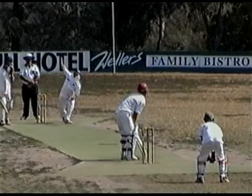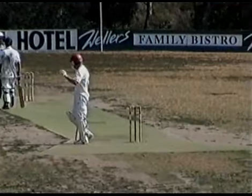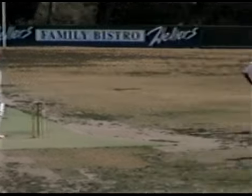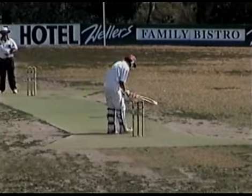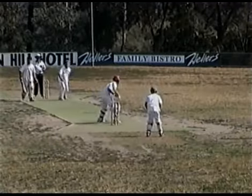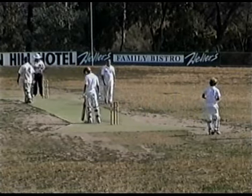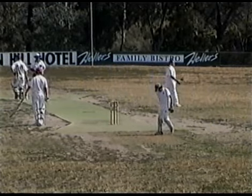Showing his experience is Hollywood. Right arm over the wicket. Oh. That's gone for four. A little bit lucky there, just catching the edge and avoiding the slip and keeper. But they all count. It's the end of the over. It's not the end of the over. It's a dot ball.